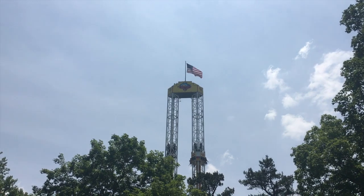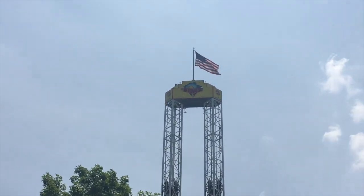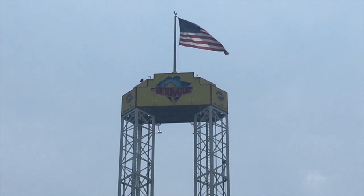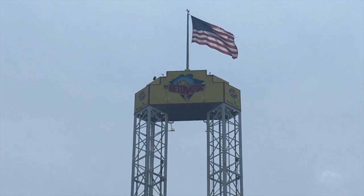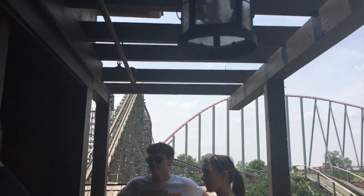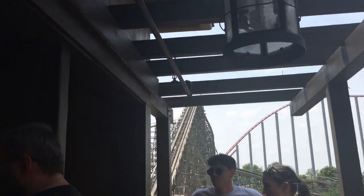I was today years old when I realized this. Take a look at the Detonator's logo. Does it look familiar? So who wore it better? Detonator or Mean Streak? Noticing a few changes over here at the Timberwolf too.